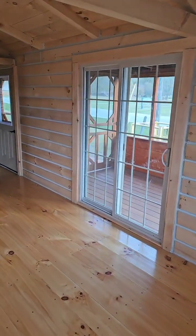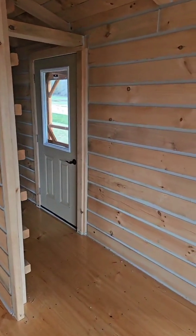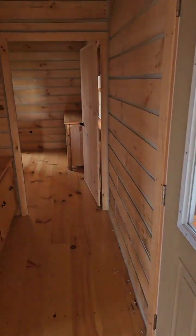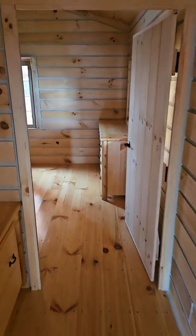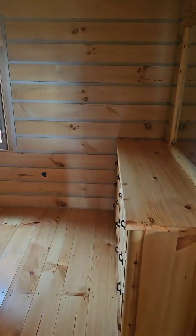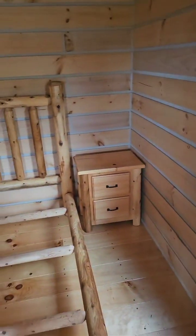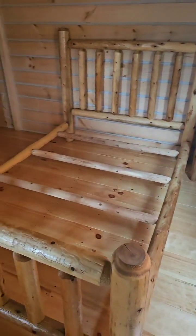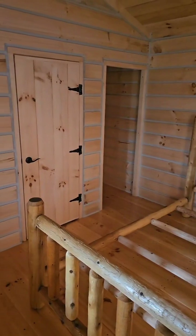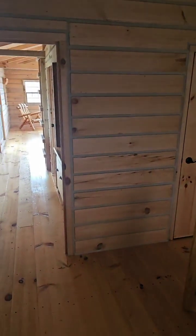Do you ship to Pensacola, Florida? Yes, we do. I got a good buddy out there in Pensacola. These cabins are built to order. We're 6.5 months out. If you are interested in ordering one, it usually takes about 6.5 months to get one to you. These are built by the local Amish, but we ship them all over the United States.